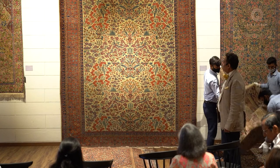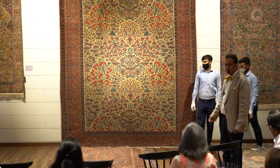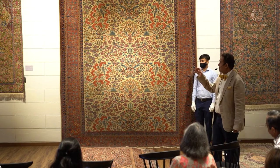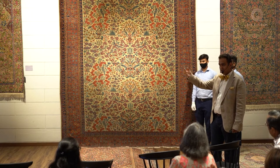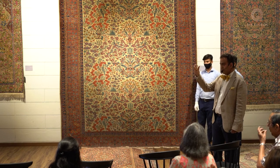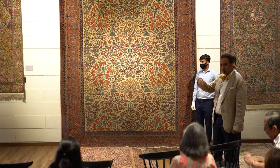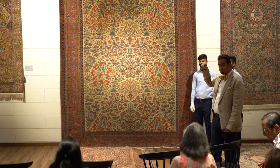If you look at this, you have different species of flowers. You have carnations, lilies, dahlias, roses, irises. If I gave you a bouquet of flowers, if I give you 10 flowers and I say put them in a bouquet together, you have to look at it from a size point of view, color point of view. How would you put it together? And look at the master who drew the naksha of this.